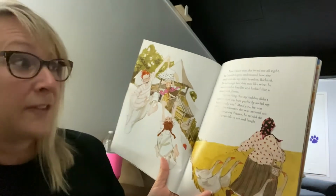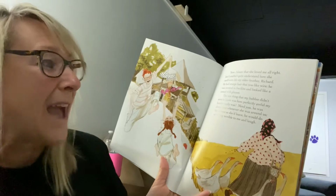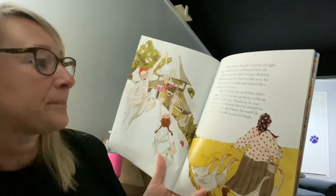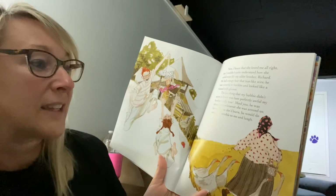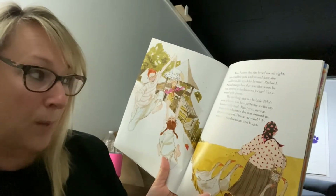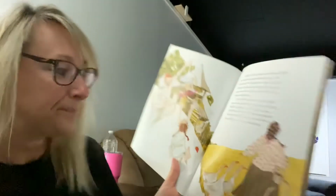Now, I knew that she loved me all right, but I couldn't quite understand how she could even like my older brother, Richard. He had orange hair that was like wire. He was covered in freckles and looked like a weasel with glasses. The one thing that my bubby didn't seem to know was how perfectly awful my brother really was. Mind you, he was always nice whenever she was around us, but as soon as she'd leave, he would do something terrible to me and laugh.